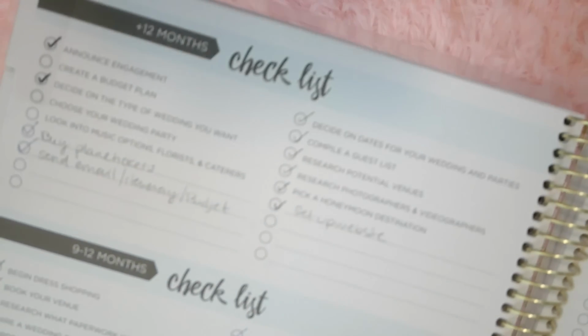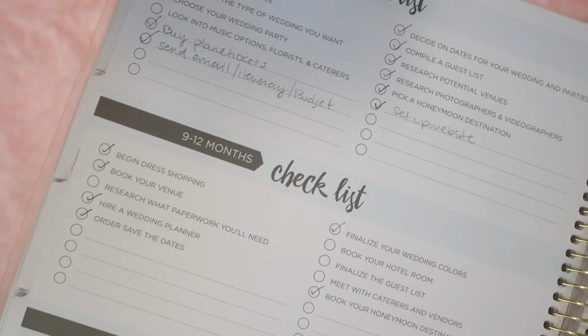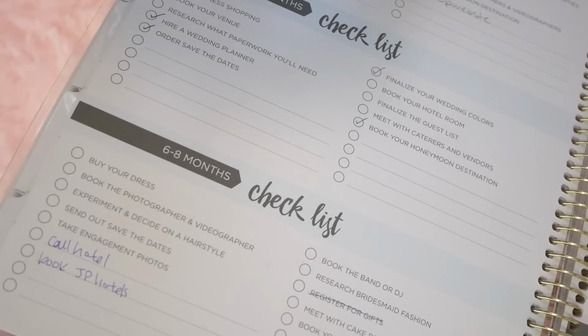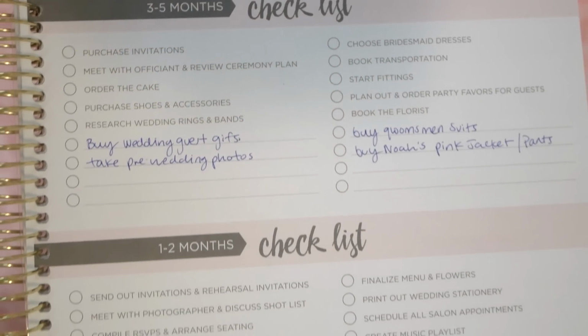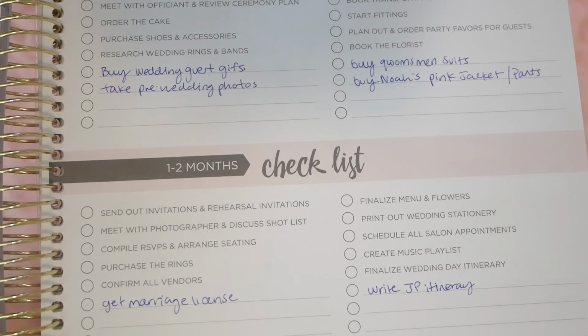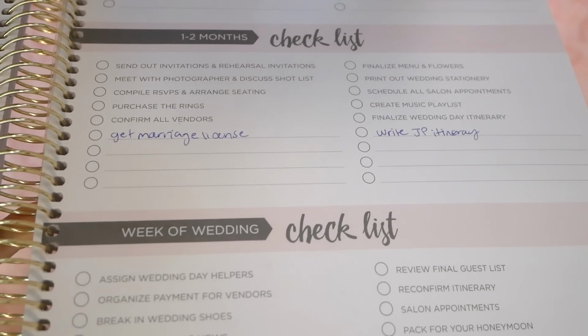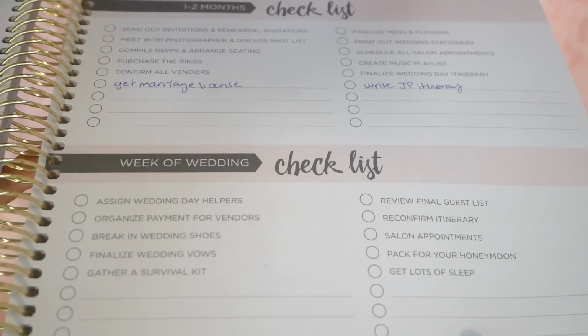So I think that this gives you a great guideline to when to do things, even if you don't do them when the time suggests. It's just nice to have it there, so when you do something, you can just check it off. They also give you a couple of spaces to write down your own stuff specific to your wedding. So for us, we are doing 2 ceremonies, a traditional Thai ceremony and then a Western ceremony. So there are a lot of little things that we have to do that aren't in this checklist already. So I think that's really cool how you can write those in.